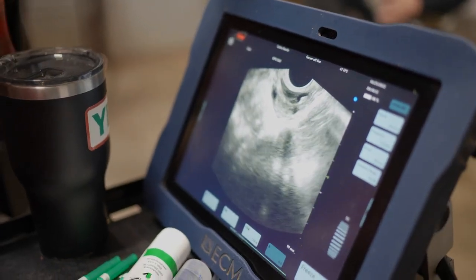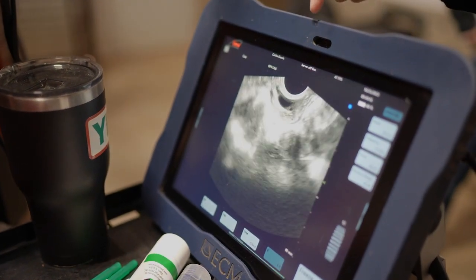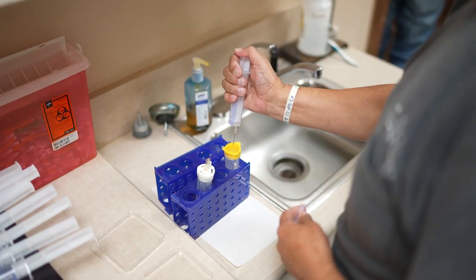So you can see that needle coming through, collecting those follicles. We want to try to get as many medium follicles as possible. Our studies have shown that medium follicles tend to have the higher quality oocytes. And if we have really good oocytes, we tend to see a higher embryo development rate.